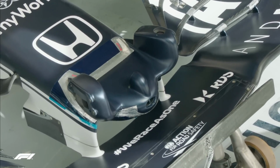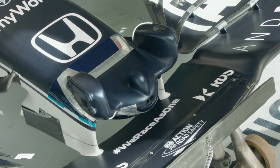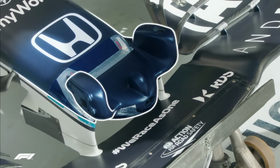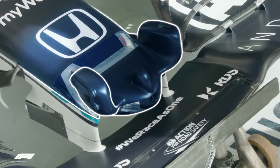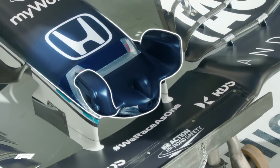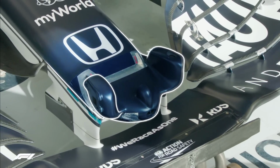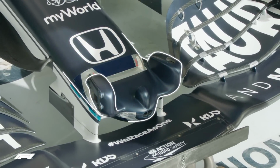The nose cone of the car was adorned with what can only be described as horny bits. They have these lumpy, bumpy sections on the tip of the nose and on the outside sections. You may wonder what they're all about. It's not an aerodynamic innovation. It's not some special super new nose that's going to give them a tenth of a second a lap.